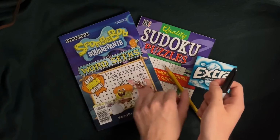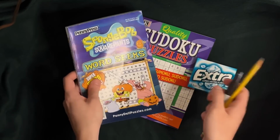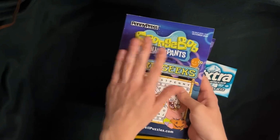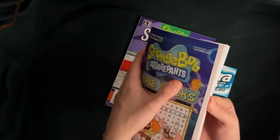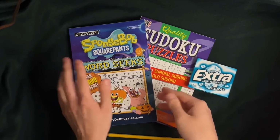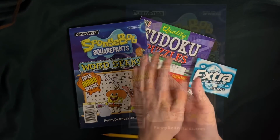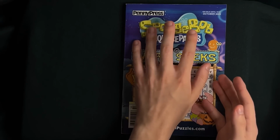So, word search and Sudoku. Let's do a little bit of the word search first, just because it is the top one, and it is a SpongeBob SquarePants themed one, which sounds kind of fun. So, let's get started.